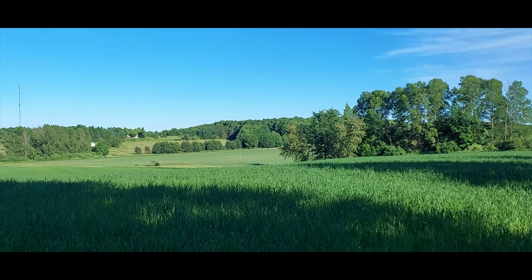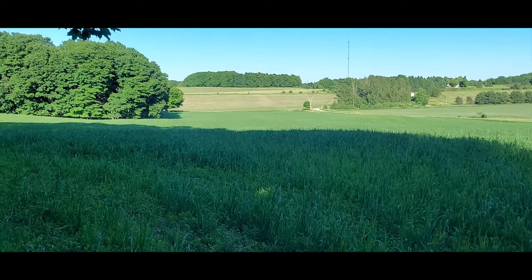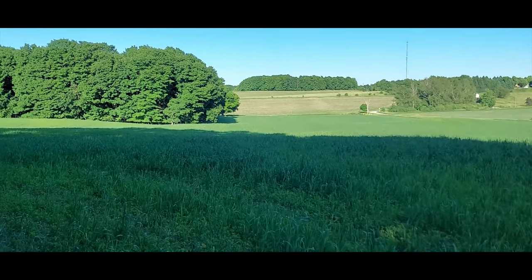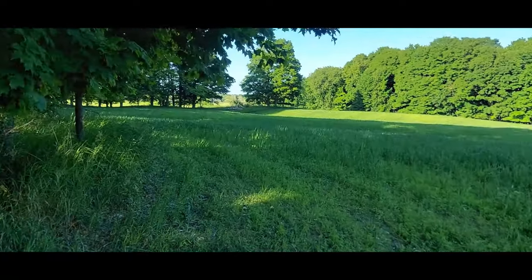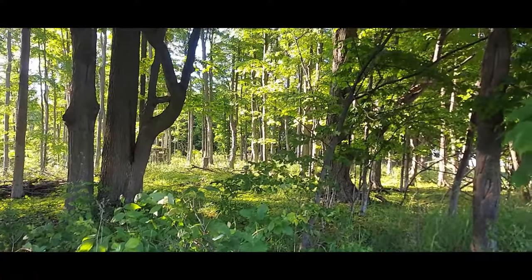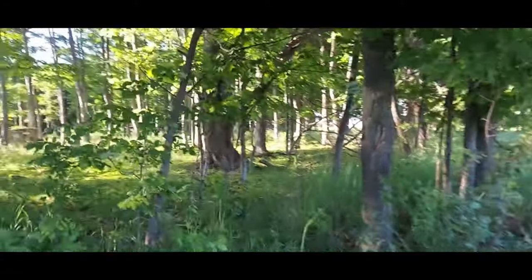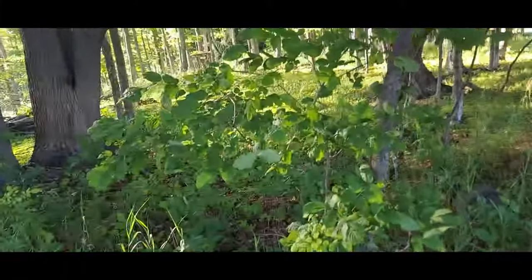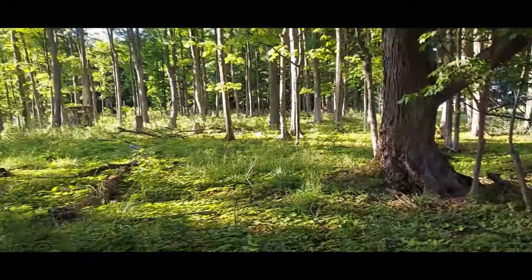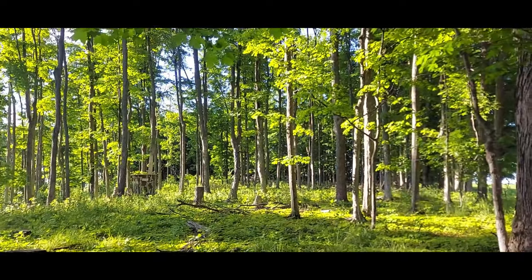So all that over there is cornfield. All this over here is alfalfa and something else that they said was over here that I can't remember. More cornfield over there. Hay field is back that way. Our tree stand is right in here. Yeah, there's a deer blind, but we're going to use the tree stand.